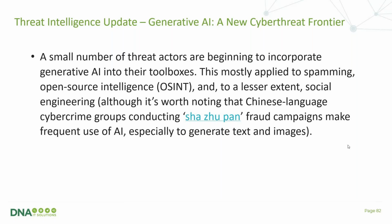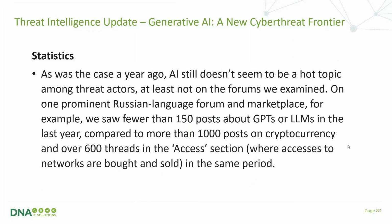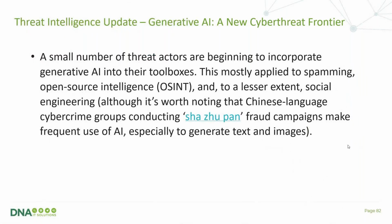We're seeing a small number of threat actors beginning to bring it into their toolboxes. Like I said, there's a particular Chinese gang who have made very good use of AI, particularly in text and images, and they're being singled out by the vendors as being quite an innovator in that space. As some of you may have heard, the Chinese have developed an AI platform called DeepSeek. Many people feel that it's a leap ahead of ChatGPT or anything else, and it's using a fraction of the compute resources that ChatGPT or Copilot or anybody else needs at the back end. So the Chinese are innovative, not just at the legitimate level, but at the illegal level as well. There appears to be a very strong appetite for using AI there.